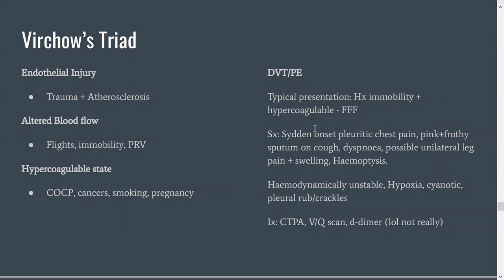And then the main investigations you want to do, number one, gold standard CTPA, just remember that. VQ scan might come up in questions. D-dimer, like they teach you that in second year, but no one does it. D-dimers are pretty non-specific, so I'd recommend keeping that as like a backup.